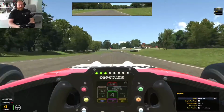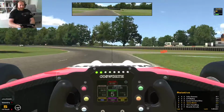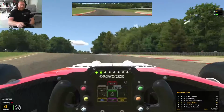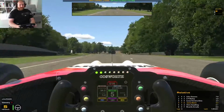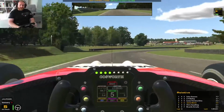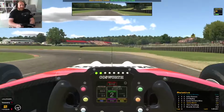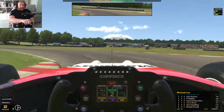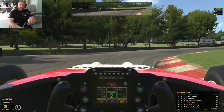So now I've caught up to Lucas. He's not losing any time to me. I've missed a gear there. Oh, that's wide. So there's a safety rating points up the top there, race control. I just get one safety, a 1x. So basically running off the track, too wide. Deservedly so. That was me being a bit of a muppet.